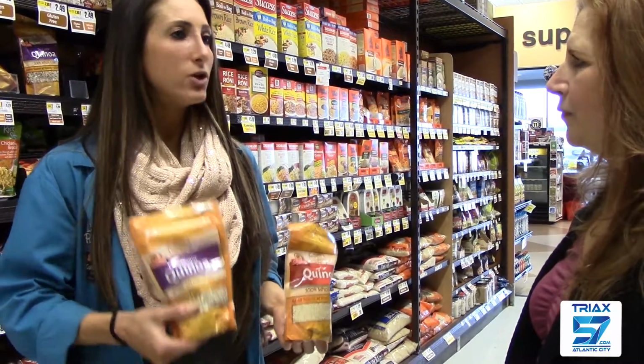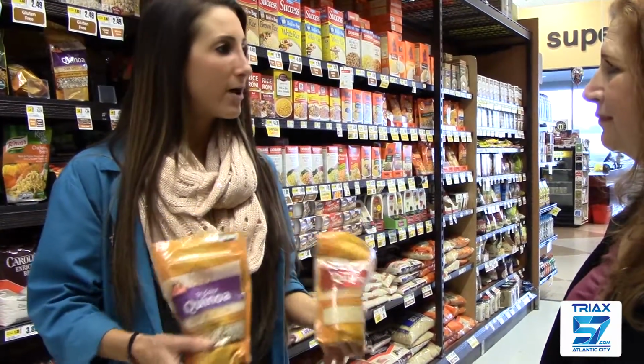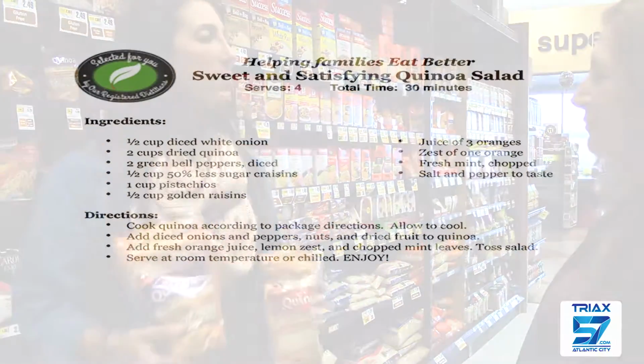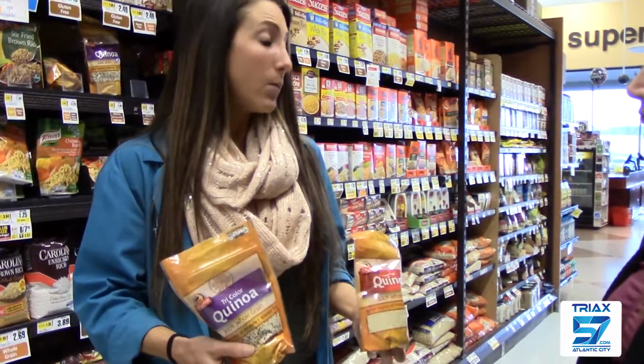So you could use it as a rice. Yesterday I made it kind of like a breakfast cereal with almond milk and blueberries, and it was really good. You can also make it into a salad. So add craisins, dried apricots, almonds, and maybe an orange vinaigrette and make a nice salad for it. If you need something to bring to a barbecue in the summer, that's healthier than a potato salad. Use quinoa as the base.